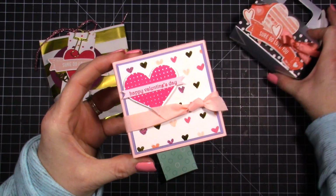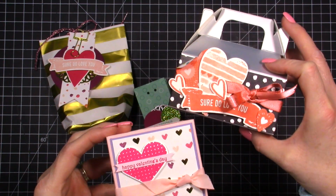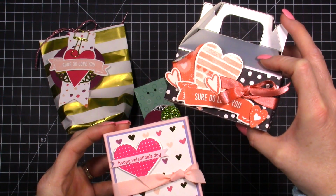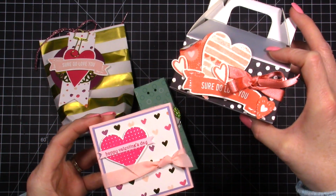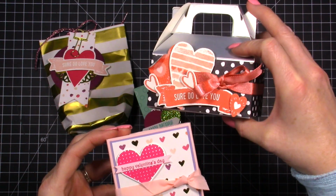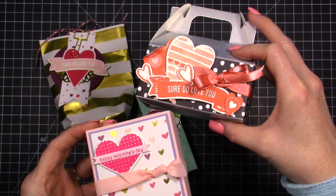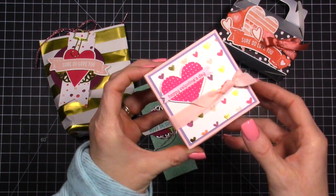Now these were all designed by different demonstrators. This meeting was a Stampin' Up meeting, and so lots of other demonstrators were there, and they designed projects, and then everybody got together and created different projects. So I don't know exactly who designed all of these, but you go and then you do a little make and take and put these projects together. So Chris put all the projects together, but they weren't designed by her.